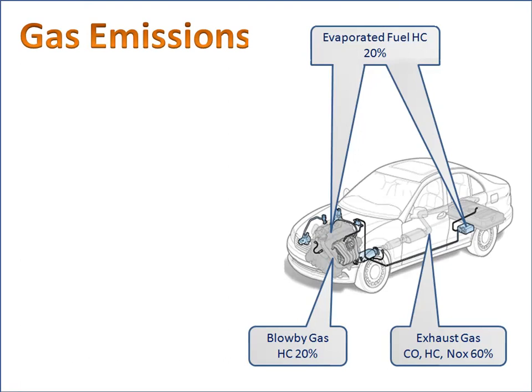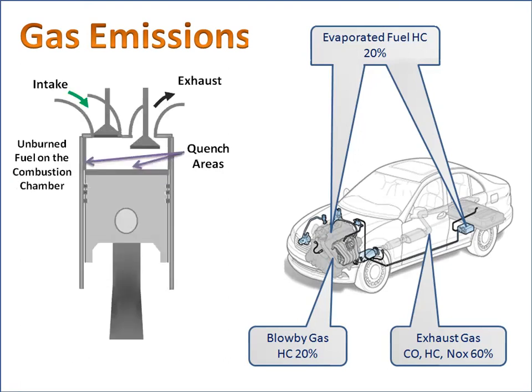On some engines, the air-fuel ratio becomes richer during deceleration, and this increases HC emissions. If a cylinder misfires, the whole air-fuel charge in the combustion chamber is forced out through the exhaust system, and HC emissions increase significantly.